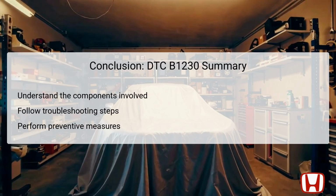In conclusion, understanding DTC B1230 related to the sunlight sensor circuit in the 2008 to 2012 Honda Accord is imperative for effective vehicle maintenance. Technicians must thoroughly grasp the components involved and the role of the sunlight sensor in the climate control system. Following the outlined troubleshooting steps provides a systematic approach to isolating and diagnosing the issue effectively. This ensures that any faults are addressed promptly, ensuring optimal functionality.